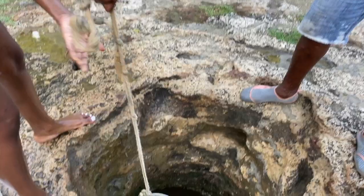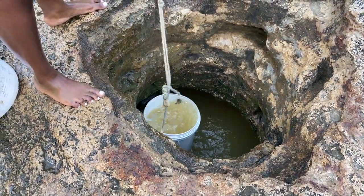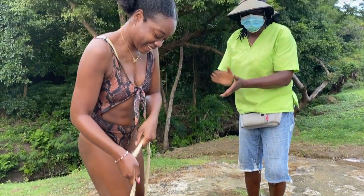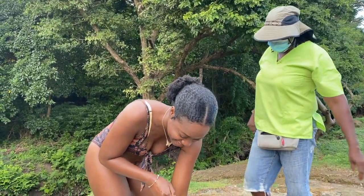Now she's pulling up her water for her to bathe. Show the muscles. Show the muscles. Show the muscles. Yay. Girl power.